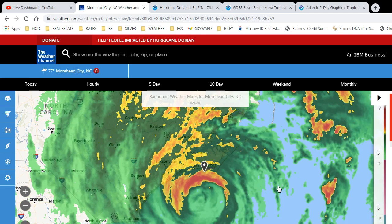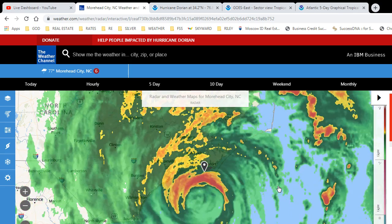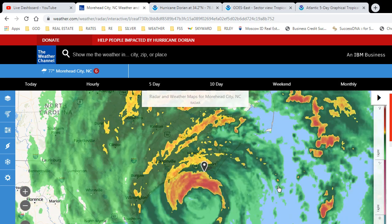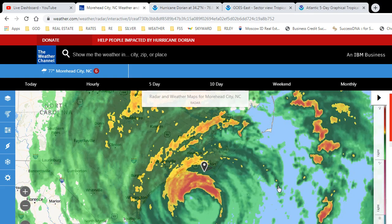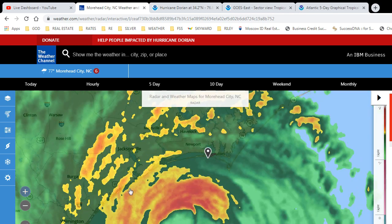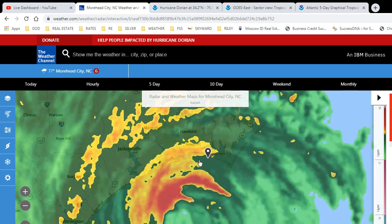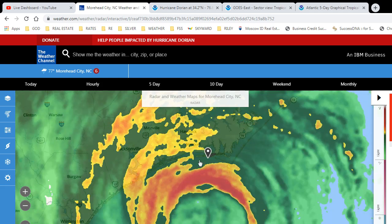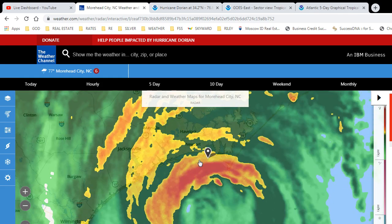So that's why they ask you to evacuate, and that's why they turn the contraflow, put all the lanes of the highway going one way to the west, got everyone out of these towns, especially right up against the coast. If you zoom in here, you can see there's some barrier islands in here, and I've got to think the conditions there just have to be absolutely horrible. Lots of storm surge, lots of rain, lots of wind, just intense flooding probably going on right now.